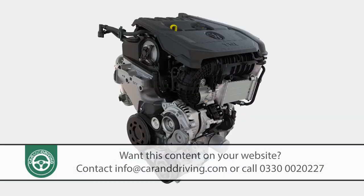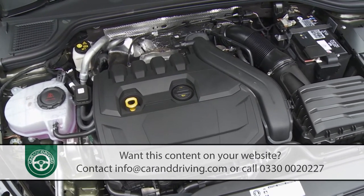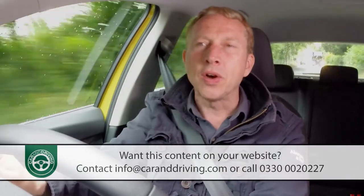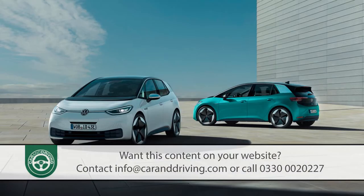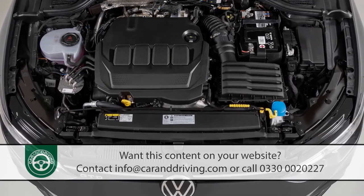The mainstream TSI petrol range is still built around 1 litre and 1.5 litre units, the latter now with the option of that mild hybrid eTSI tech I just mentioned. We'll get to that. Talking of electrification, there's no full battery powered e-Golf available these days. VW's futuristic ID.3 hatch has taken up that baton, but TDI diesel variants continue, these now exclusively being of the 2-litre variety.